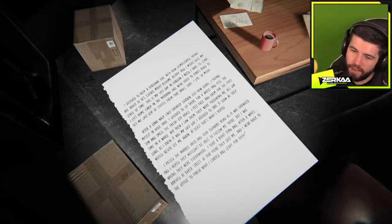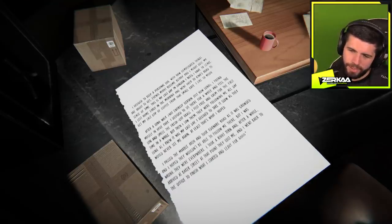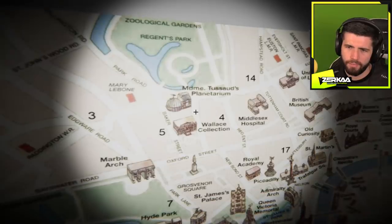Right. He found himself in Hyde Park. So he definitely was in Hyde Park. He passed Marble Arch, and took Edgware Road. He walked down Edgware Road, and it was crowded. Maybe Marble Arch. He took a right turn after a while, and he's out at Baker Street. And at that point they lost me. He went back to the office to finish what he started and leave for good.